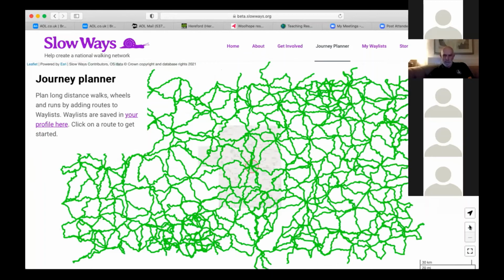The project has been going for some time. It was stalled a little bit by COVID, but soldiered on through it. And some of us are in the process of testing. It's the brainchild of a guy called Dan Raven Ellison, and he has actually trialled one of the 40 routes in Herefordshire. But the last time I looked, there were only just over half a dozen that had even been trialled. So if you're looking for an interesting walking project, the Slowways are well worth looking at.